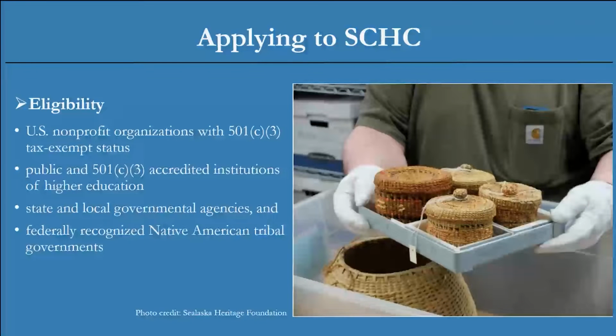Let us now turn to the application process for the SCHC program. Any U.S. nonprofit organization with 501c3 tax-exempt status, accredited public and 501c3 institutions of higher education, a unit of a state or local governmental agency, and federally recognized Native American tribal governments are eligible to apply for the SCHC grant program. Individuals, along with foreign or for-profit entities, are not eligible to apply.